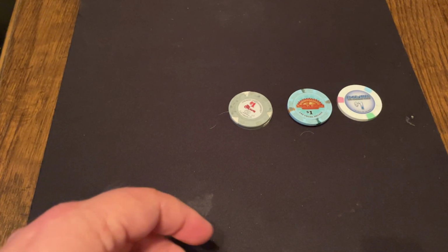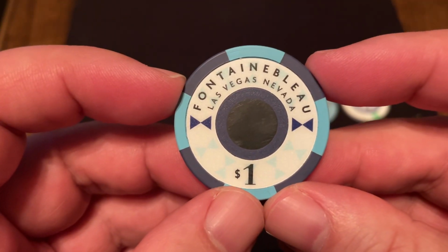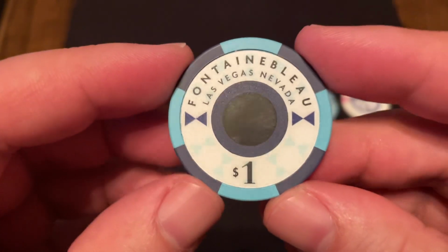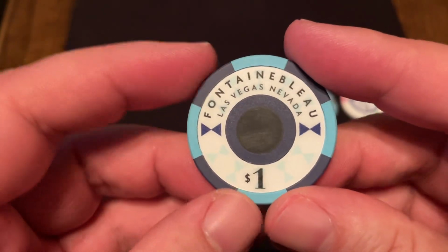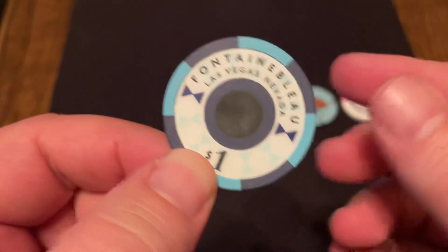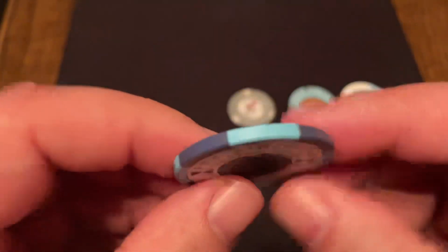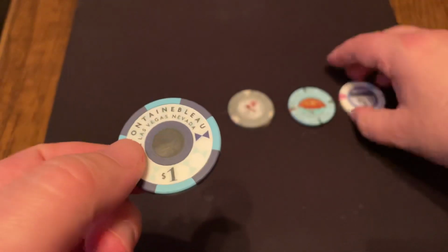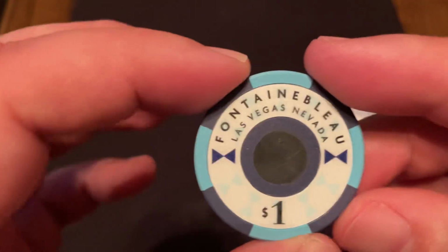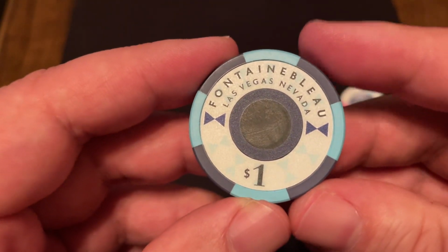Now, number 7. This is from one of the newest casinos on the Strip. This is from Fontainebleau, Las Vegas. The bow tie is their little deal. It's a $1 chip, and man, this was a multi-billion-dollar hotel. And this chip is one of the cheapest chips ever. It is a plastic chip. It weighs almost nothing. It's like a 4-ounce chip compared to these 8 or 11. I don't know if it's ounce. No, not ounce. I think these are 11-gram chips. And this is nothing. There's no weight to it. It's made of plastic. It's an extremely generic chip.